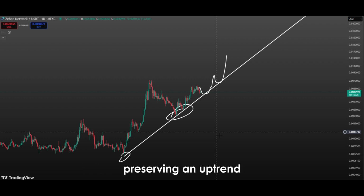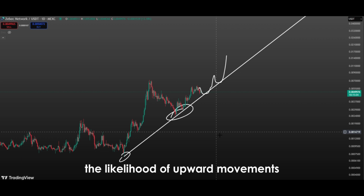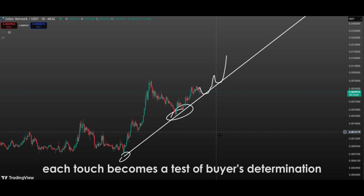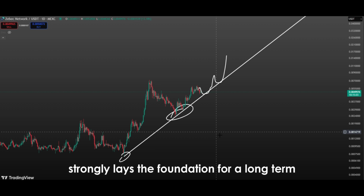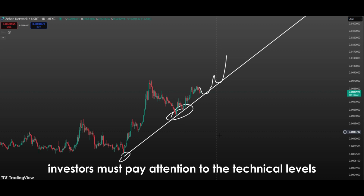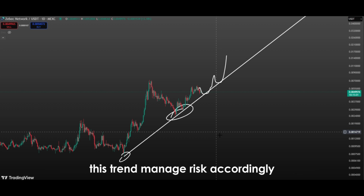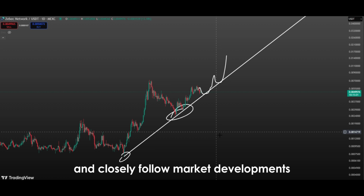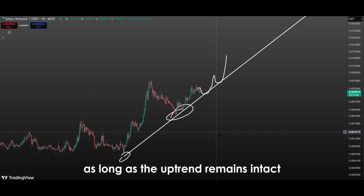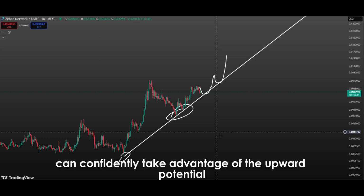In conclusion, preserving an uptrend is one of the most critical factors for a market's health. As long as the price does not break this trend line, the likelihood of upward movements continuing is very high. Each touch becomes a test of buyers' determination, and passing these tests strongly lays the foundation for a long-term bullish story. For this reason, investors must pay attention to the technical levels necessary to prevent the price from breaking this trend, manage risk accordingly, and closely follow market developments. As long as the uptrend remains intact, the footsteps of the bull market grow louder, and investors can confidently take advantage of the upward potential.